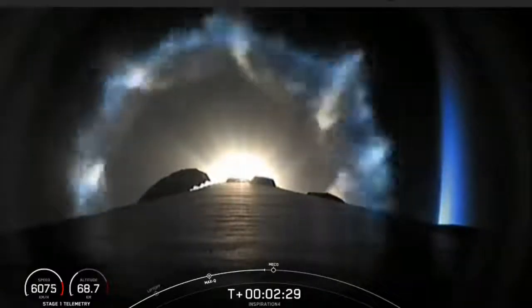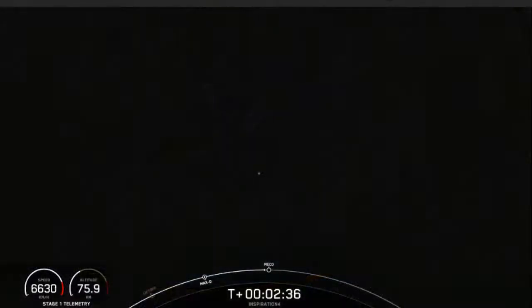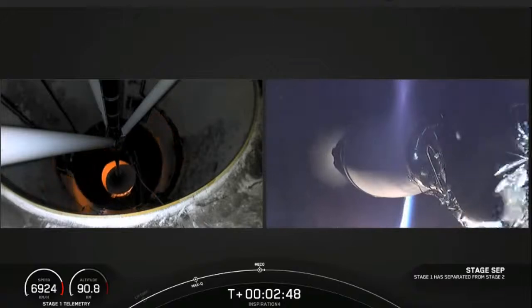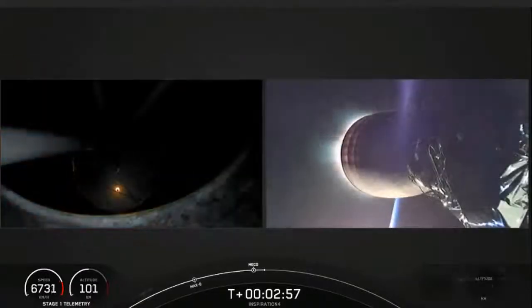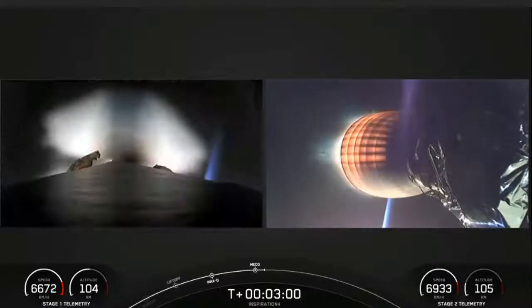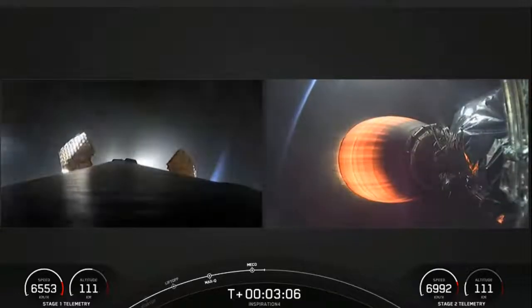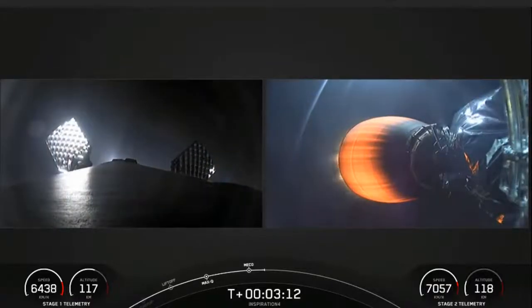Major event coming up will be main engine cutoff, followed by stage separation, looking at the second stage engine nozzle, and then ignition of the second stage. MECO. Stage separation confirmed. Ignition. Here's a call, and you can see on your screen on the right-hand side that the second stage has ignited. That's the MVAC engine. I'm sure the crew felt another kick in the G's there as it ignited.